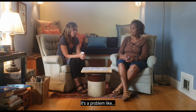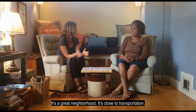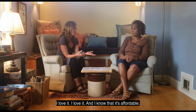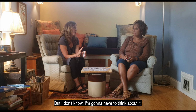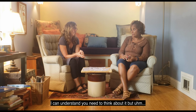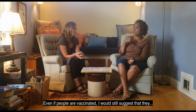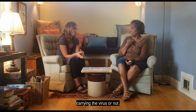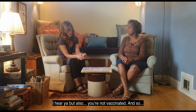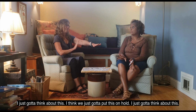That's a problem. Like, I know that this opportunity to get into this unit that they showed us is great. It's a great neighborhood. It's close to transportation. I love it. And I know that it's affordable in a way that finding my own unit's not. But I don't know. I'm gonna have to think about it. I can understand you need to think about it, but even if people are vaccinated, I would still suggest that they have their mask on coming in because you don't know who's carrying the virus or not. I hear you, but also you're not vaccinated, so I just gotta think about this. I think we just gotta put this on hold. I just gotta think about this.